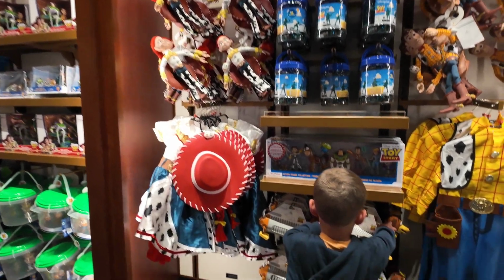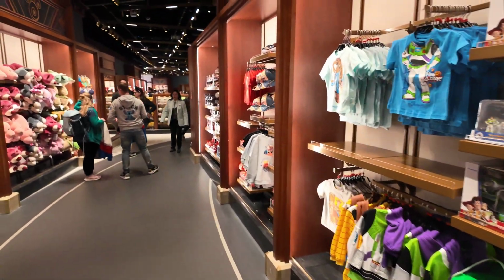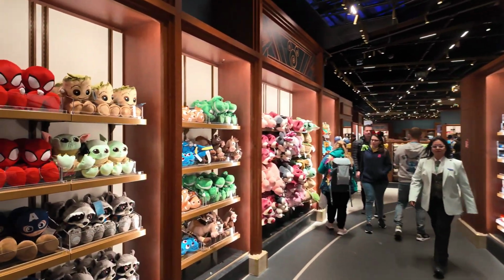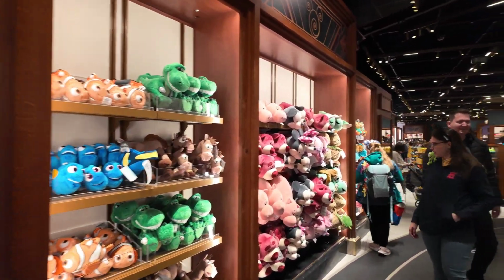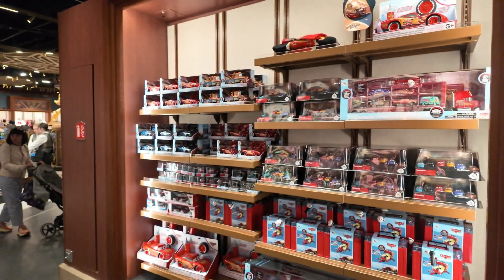Got Pixar, Oliver's found something he wants. Slinky, let's keep looking, see what there is. There might be a cars section. Yeah, we've got all the soft toys, plushies. Here's his cars section. I wonder if he'll realise and come and have a look. Hey, come and check it.